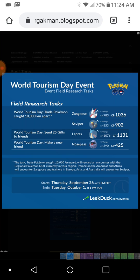Lapras for sending 25 gifts to friends. I think you can only send 20 gifts a day, so maybe you have to spread that over 2 days. I can't remember. Maybe you can send more than 20 gifts now. I'm on my way to that one, but that's shiny possible. Make a new friend, Nose Pass. A lot of people are like, why? Nose Pass is like a magnetic compass Pokemon, so this is supposed to be world tourism, compass, and so on.